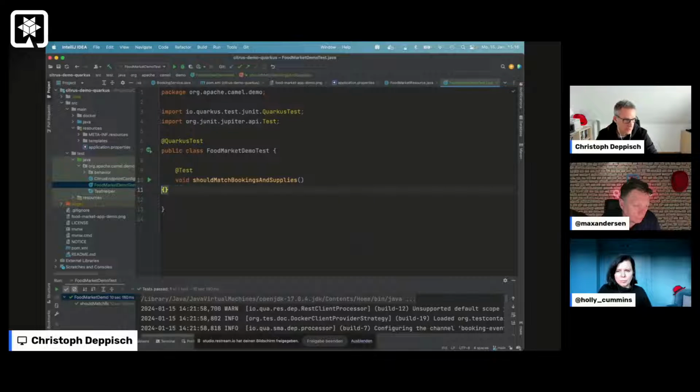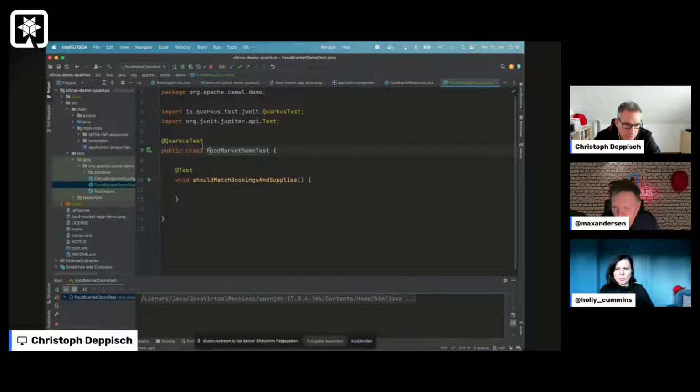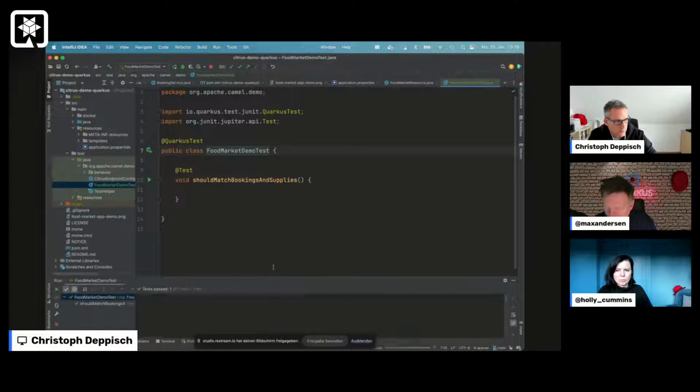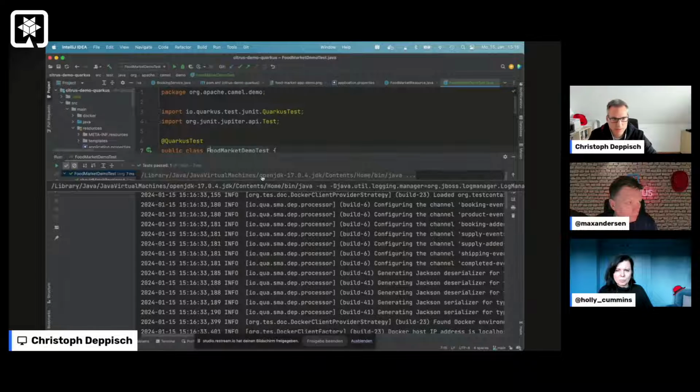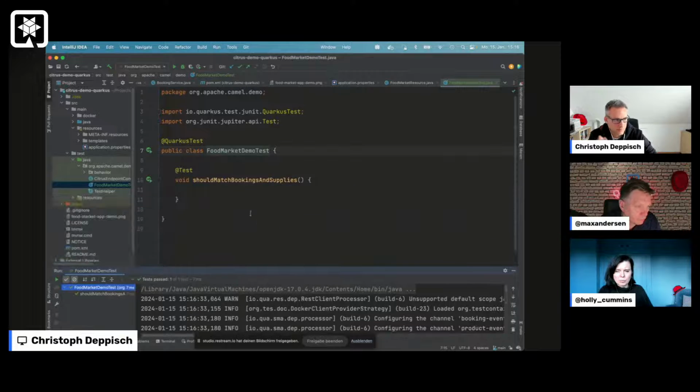And what Max already mentioned is that with this Quarkus test extension, I can just start this, and it will automatically start a Postgres database and a Kafka message broker for me, because it realizes that I'm using it, and it uses Testcontainers for local testing. So just with this Quarkus test annotation, you get this out of the box, because these are the dev services, so if you run your tests, you have your infrastructure already set up. The only thing that we now need to do is to actually send a message to the Kafka eventing.